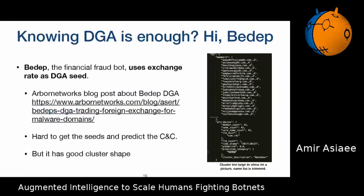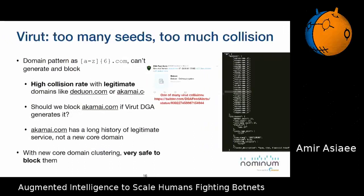The next example: sometimes we know the DGA. An example is Bedep, which is a financial fraud, but it changes the seeds frequently. So it's hard to get the seeds and predict the C&C. But when we find clusters that include those seeds, it can be blocked with high confidence as a botnet. Another example is Virut, which has too many seeds.